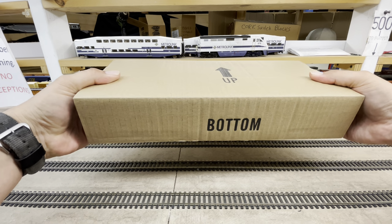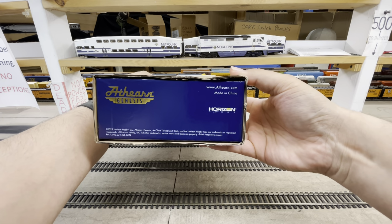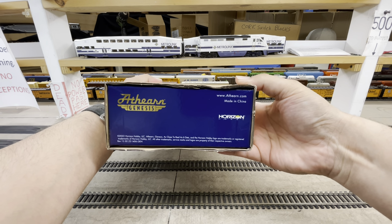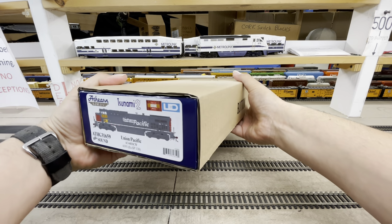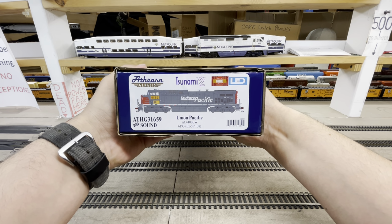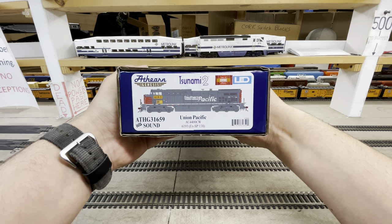Guys, welcome back. We have something fresh and current here from our friends at Athearn. What could it be? Horizon Hobby, Athearn Genesis, Top. Oh man, it's here! The brand new AC4400 Locomotive! Let's take a look!